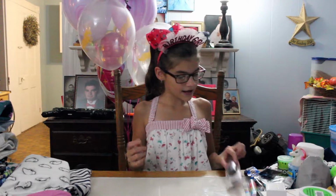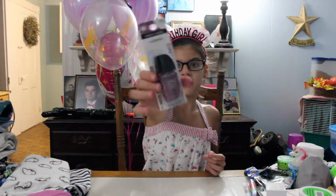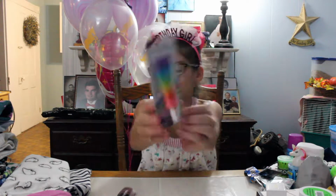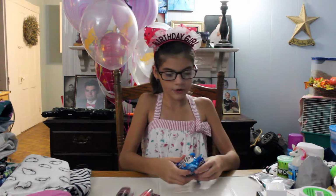And then the next thing I got was a unicorn pinata, and in it was like a bunch of just stuff. So I got this nail polish. I got this really pretty rainbow lipstick. Well, gloss. I also got a few candies. I got more, but I'm not gonna show you guys them all.